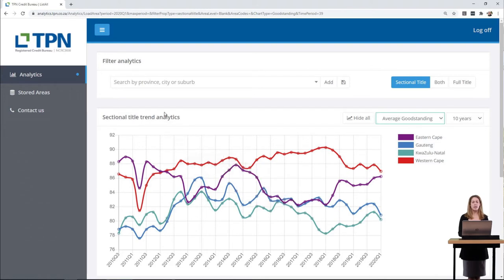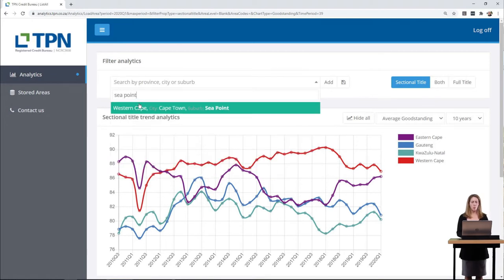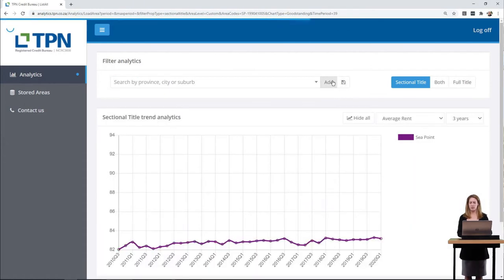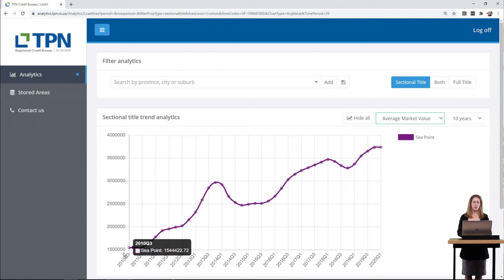So I'm going to showcase some interesting suburbs, and we're going to start with the Western Cape, and we're going to start with Sea Point. And I chose Sea Point because watch how the market value, let's add it in there. Let's watch that market value. The market value in 2010 was sitting at around about 1.5 million rand for sectional title properties in Sea Point. Lots of construction, new builds, expensive properties going up in the Sea Point area. And watch that market value increasing all the way up to 3.7 million rand.